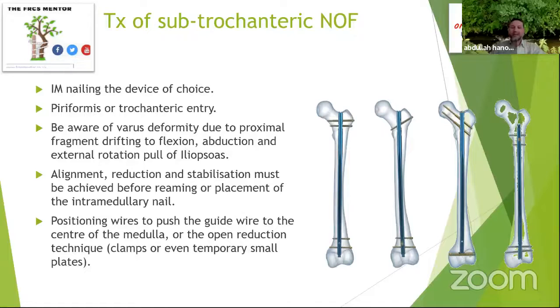The more important thing is to have an anatomical reduction before you start reaming. Otherwise, you will have an off-centric ream, and this will position the IM nail in a non-optimal position, leading to deformity in flexion, abduction, and external rotation. There are methods to help you position the IM nail in the ideal position, where you can use wires or positioning screws or even open reduction with clamps to try and achieve that. You mentioned in the exam that you achieve reduction before you do the reaming. This is very important.